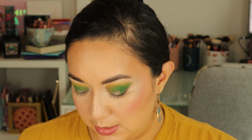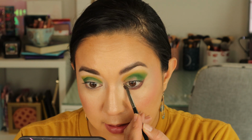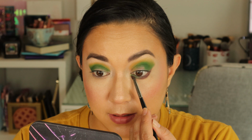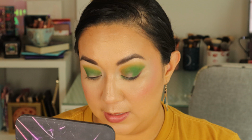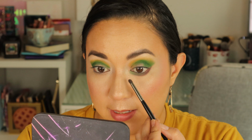Wow, that's pigmented. And now I want to take Sage, just cleaned off the brush really quickly, and I'm going to use that in the inner portion. I love a good sagey color. Love a good sage. Do you see how pigmented that is? Wow. Way more pigmented than I was expecting. That would look so beautiful all over the lid, like a one shadow look.